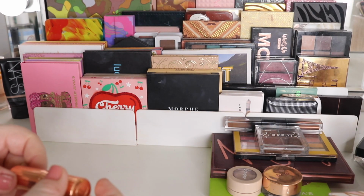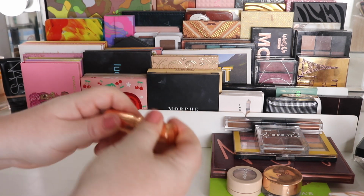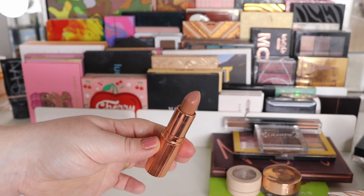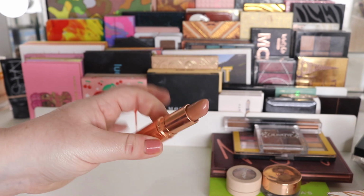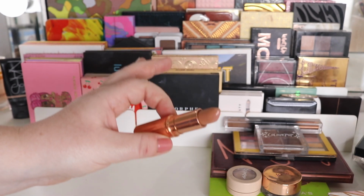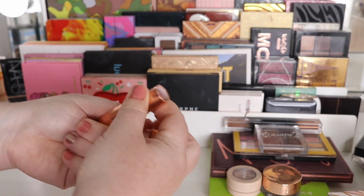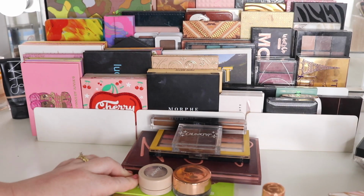Oh, it's so pretty. And then the last lip product I have is the Charlotte Tilbury Penelope Pink. And this I always thought was too yellow, but when I actually wear it with a pinkier lip liner, it looks perfect. I don't have issues at all, and I just love it. So there's Penelope Pink. Okay, and then lastly we have eyes.